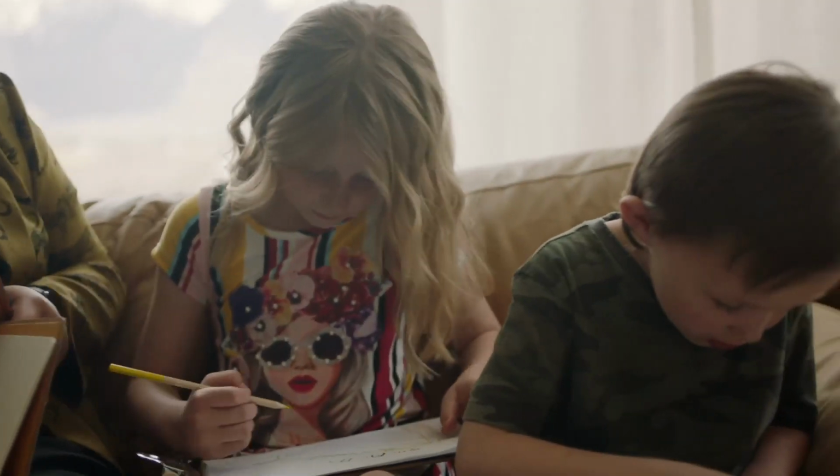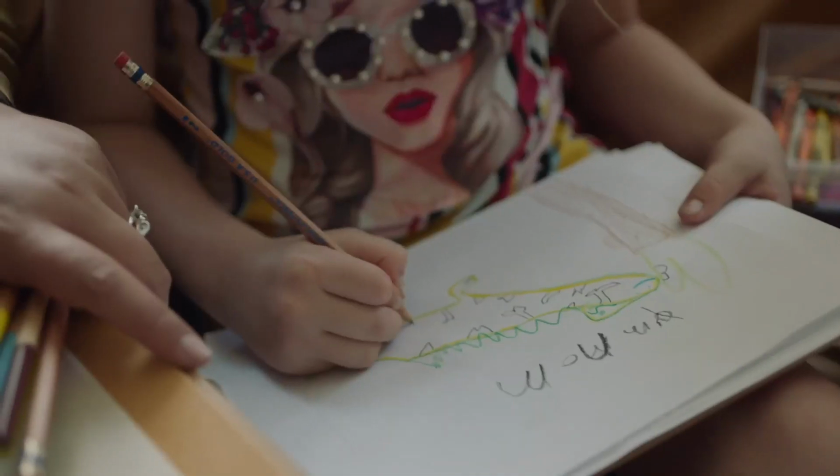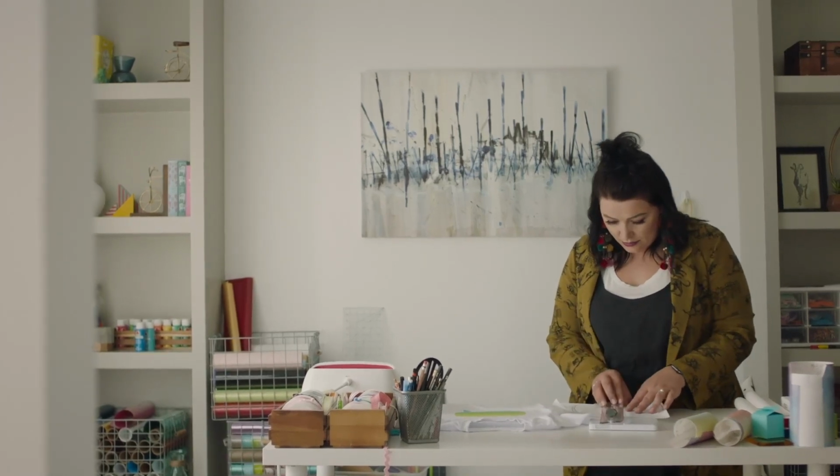My kids are both so unique. I love the time that we spend creating together, and I love to have them helping me and see their take on it. I've been really impressed with the quality of all the Cricut products.